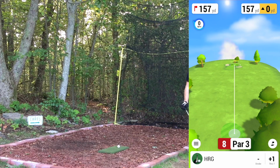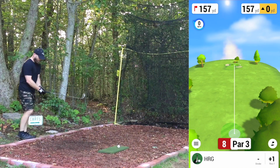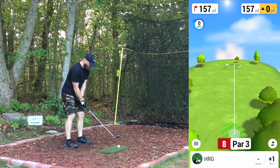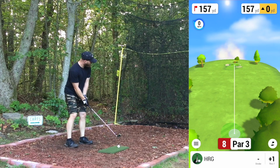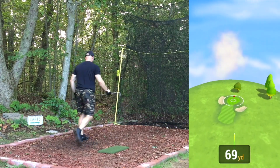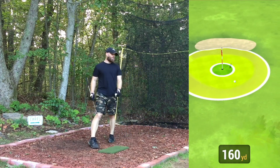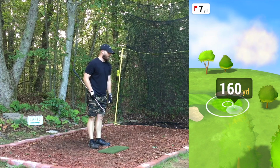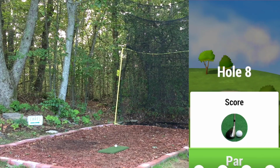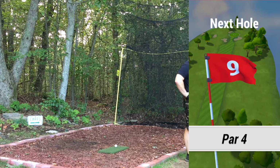8th hole, par 3, 157. Usually that would be a 9, but I'm going to go 8 iron. That was struck better. Hung it out a little bit to the right. But if that's not too long, that should be pretty close. A little long. Yeah, so it seems like I hit that one decent, a little bit right, but about a club short right now with the swing speed.